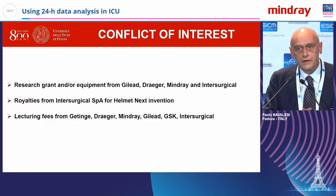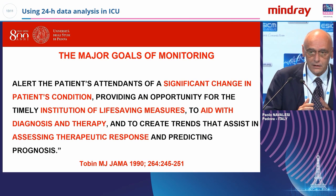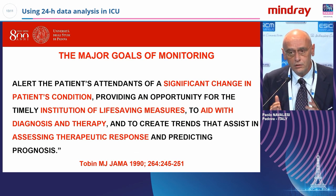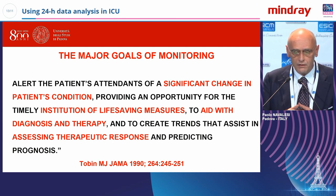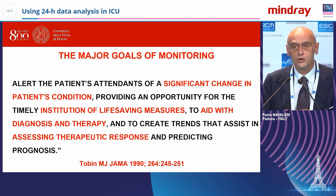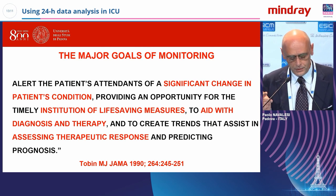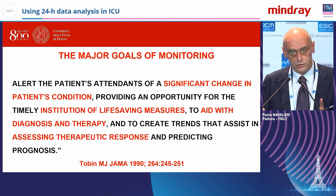These are my potential conflicts of interest. And what I actually did was go back to a concept which was expressed more than 30 years ago by Martin Tobin in JAMA. He summarized the major aims or goals of monitoring. Please note: alerting of significant changes in patients' condition. One, providing institution of life-saving measures. Two, aid with diagnosis and therapy. Three, assessing therapeutic response and eventually predicting prognosis.